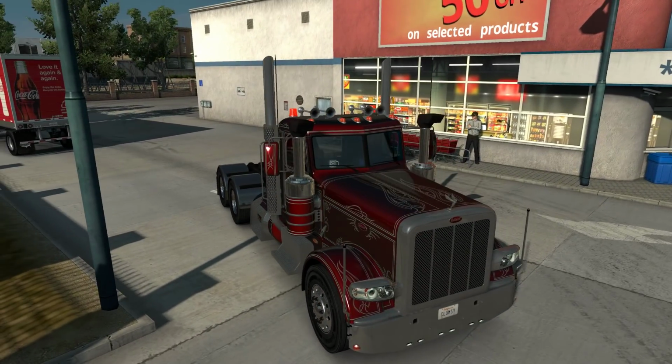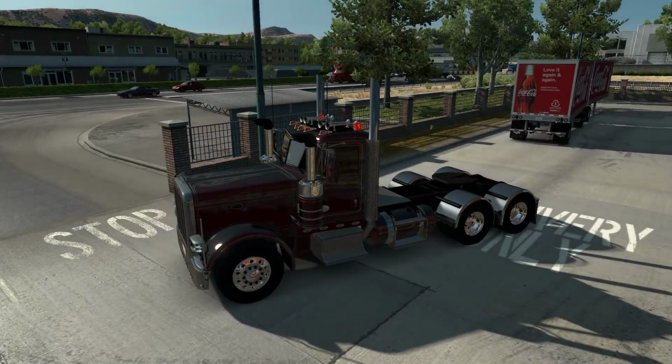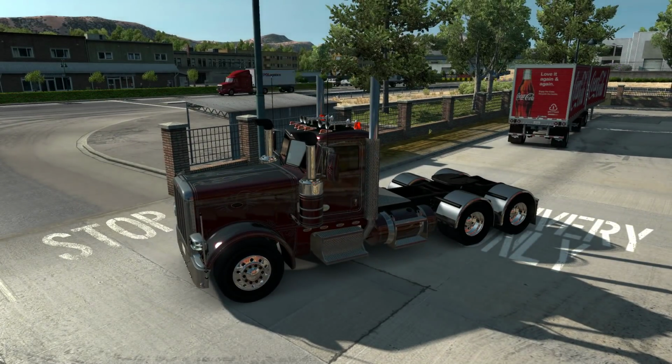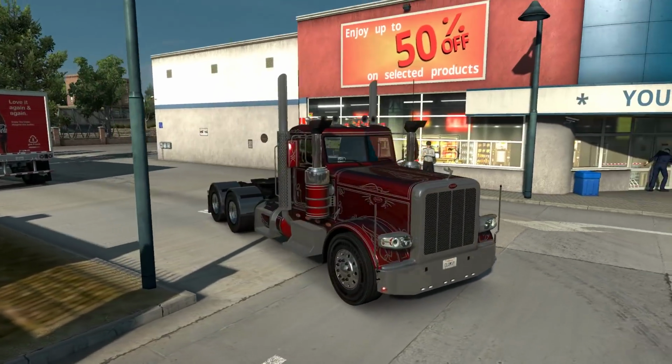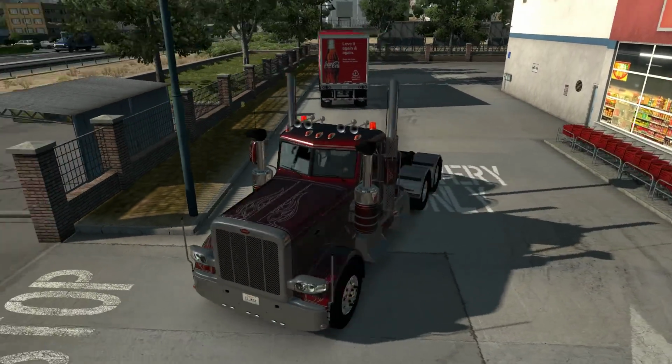In the previous episode, we went through the Donner Pass. Delivered, I think that's the exact trailer. Interesting that it's still there. Yeah, the Coke trailer delivered it here in Walgreens. Beautiful 3D logo by P16.